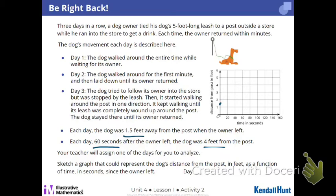Okay, for day 2, it also has to go through this point and this point. But on day 2, the first minute it walked around, and then it laid down. So it's like walking, and then if it laid down at a minute, that has to be straight there, right? Because it's not going to go any further or closer away from the pole.